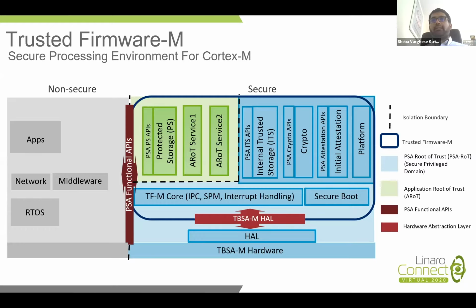Crypto service that makes itself available through these PSA crypto APIs for doing all sorts of crypto operations, whether it's signing, signature validation, or to do TLS connection to other remote entities, and an attestation service that can be used to prove the identity of the device to a relying party like a cloud service.